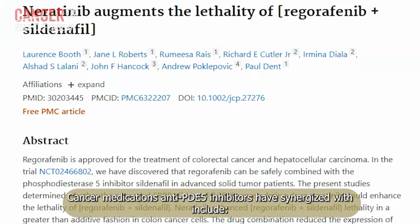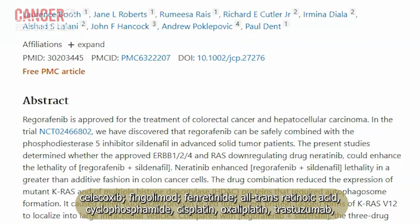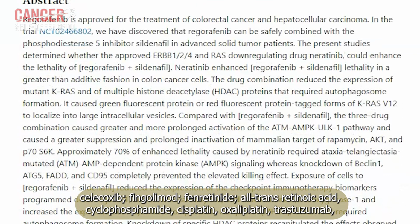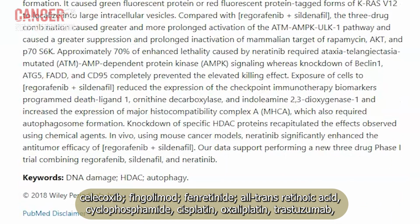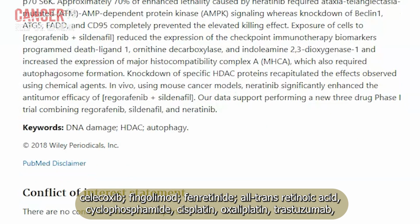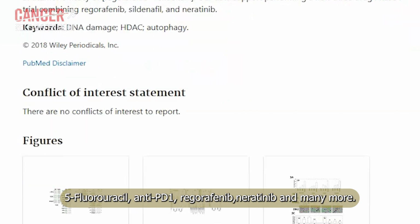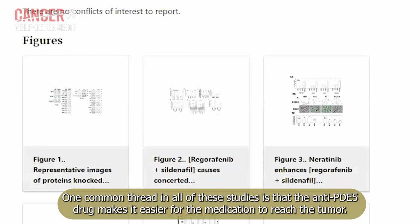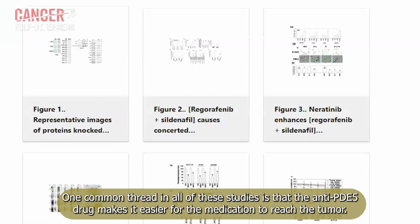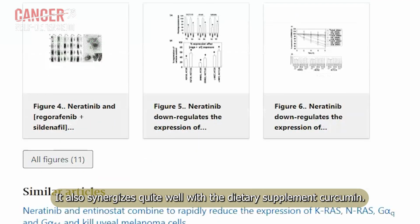Cancer medications anti-PDE5 inhibitors have synergized with include celecoxib, fingolimod, fenretinide, all-trans-retinoic acid, cyclophosphamide, cisplatin, oxaliplatin, trastuzumab, 5-fluorouracil, anti-PD1, regorafenib, neratinib, and many more. One common thread in all of these studies is that the anti-PDE5 drug makes it easier for the medication to reach the tumor. It also synergizes quite well with the dietary supplement curcumin.